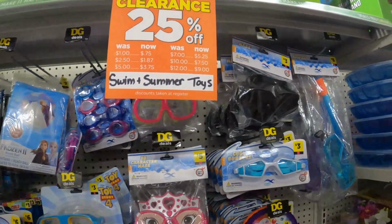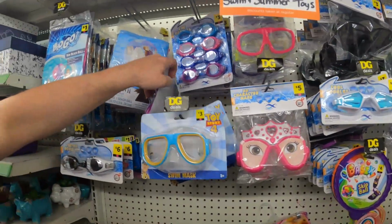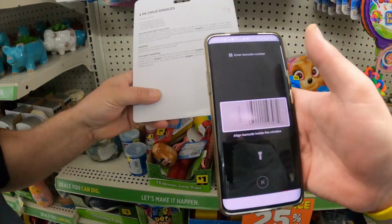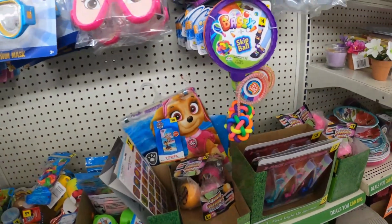Aren't these more than that? I thought these were 50% off already. It probably is. You want to scan something? Let's scan something. Let's see here. Hold on. I need dive sticks. For my pool. It's 25% off.